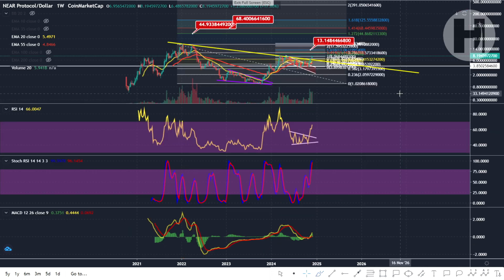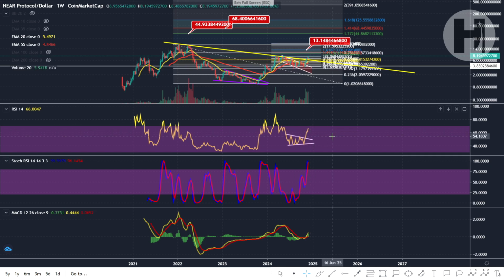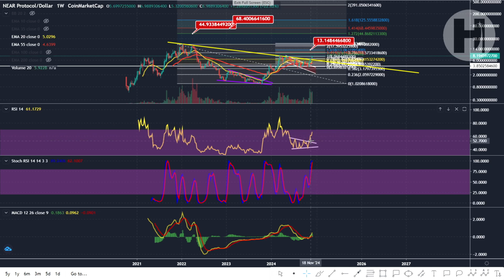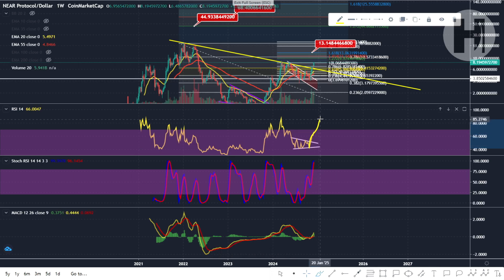If we switch over to the weekly RSI, it's looking not as overextended as it is on the daily, which is a good thing. It means we have more space to run, more room to grow. And once you start getting into the overbought around the index of 90, that's when you can start taking profits unless some of your targets have been met earlier. So let's say by the time we get to an index of 92 on the RSI, you would have already passed like $20, $30, and maybe you took some profits there. And then once you see the RSI getting to 90, you can start taking even more profits.